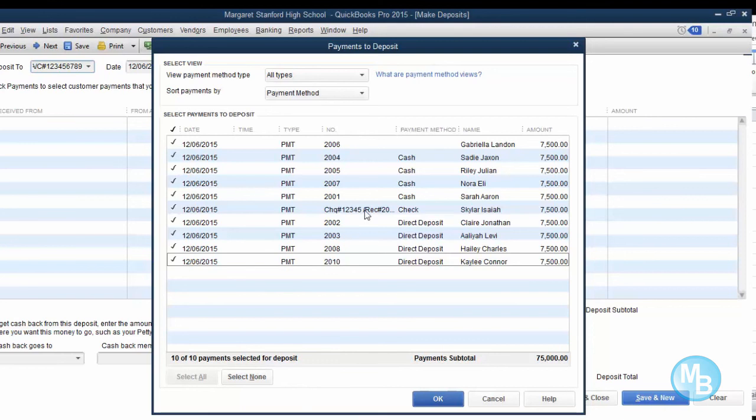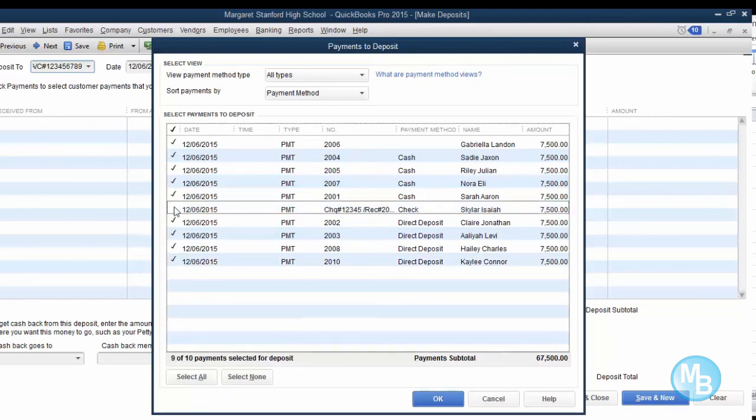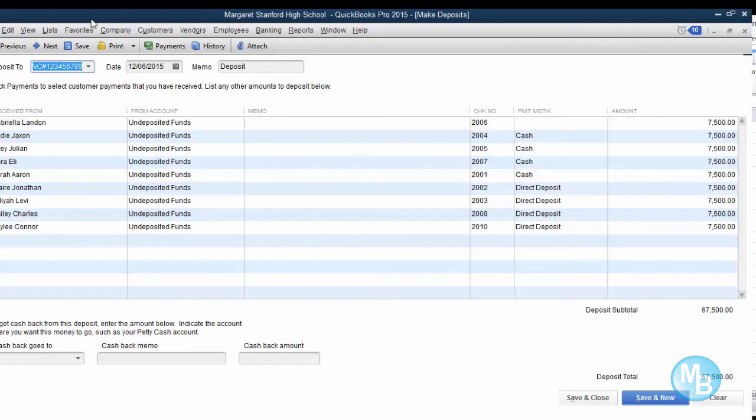What if this check is going to take 3 days to be cleared? We can post this check for a future date, so we don't have to necessarily deposit this check with these checks as a batch. We can unselect this check and select just the cash that you basically get value for instantly. Because you want to get a correct balance on your cash book account, the checks that are not clear, you don't want to have it as being available in your cash book when it is not yet available until 3 working days.